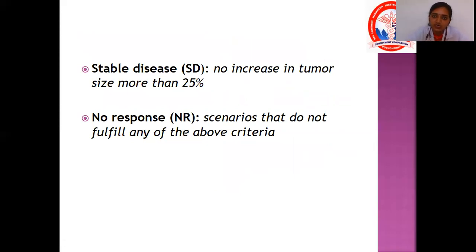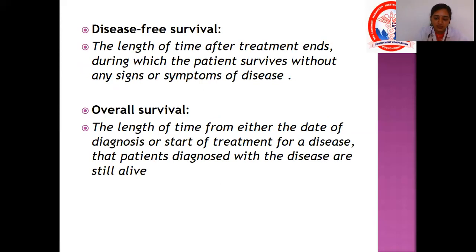And stable disease: there is no increase in the tumor size of more than 25%. Suppose the tumor is 5 into 5 centimeters, there is no actual increase in the size of the tumor. After neoadjuvant chemotherapy, the size of the tumor has increased to only 6 into 6 centimeters. There is no actual gross increase in the size of the tumor. It is called a stable disease. And when there is no response, that is, even after chemotherapy, the tumor size remains the same, it is called a non-responsive tumor.